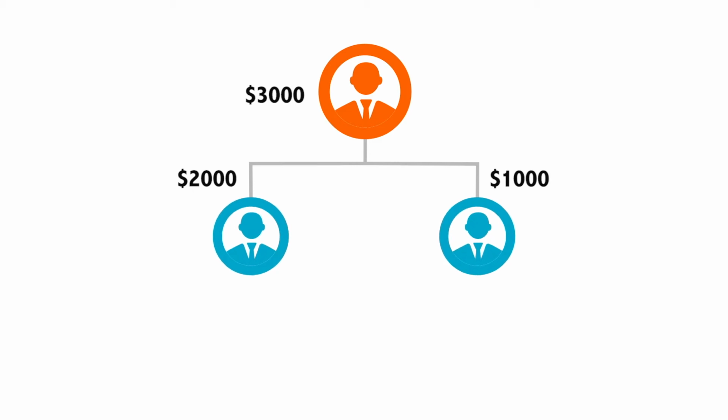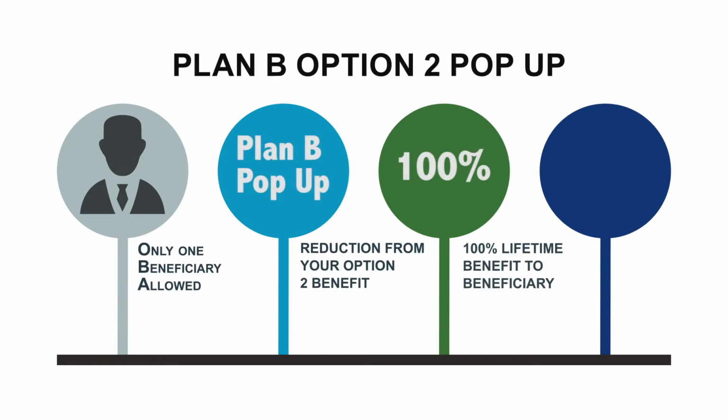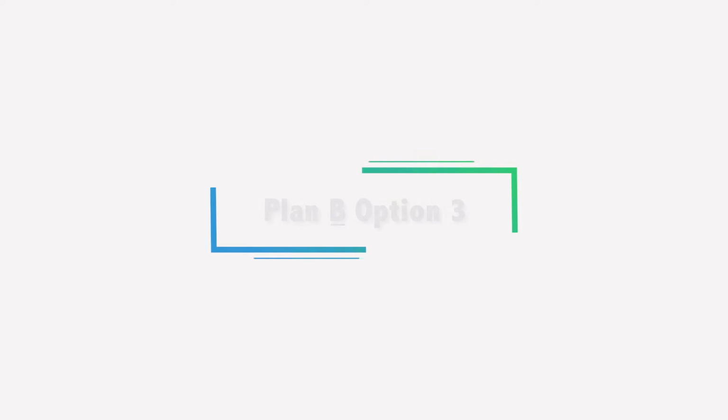Let's talk about Plan B option 2's pop-up. A retiree can only have one primary beneficiary. The retiree takes an additional reduction from Plan B option 2. This option guarantees that your beneficiaries will receive a lifetime benefit comparable to 100% of your benefit amount at the time of your death, based on IRS regulations and the ages of your beneficiaries.